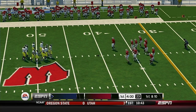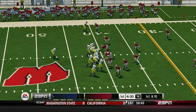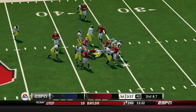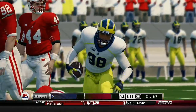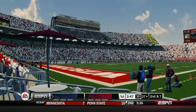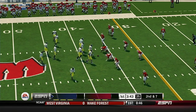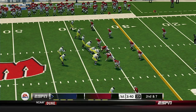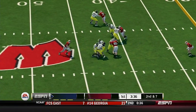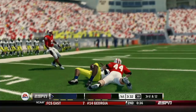So the offense will come out for their first possession. Good field position for their first possession of the ball game. Let's see if they can capitalize off of it. Takes it up the middle for a nice run. From the 37-yard line, second down. He's on the run. They bring the quarterback down.